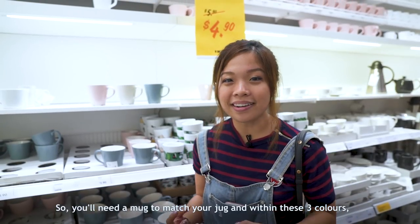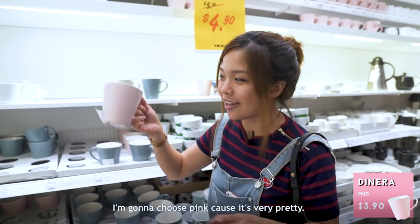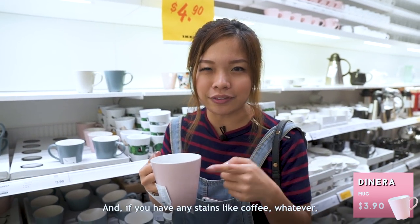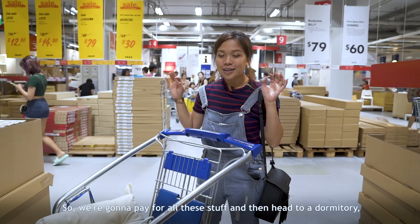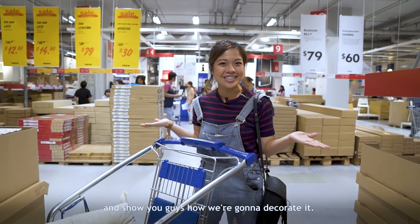So you'll need a mug to match your jug. And within these three colors, I'm gonna choose pink because it's very pretty. And if you have any stains like coffee, whatever, it's easier to wash off as well. So we're gonna go pay for all these stuff and then head to a dormitory and show you guys how we're gonna decorate it.